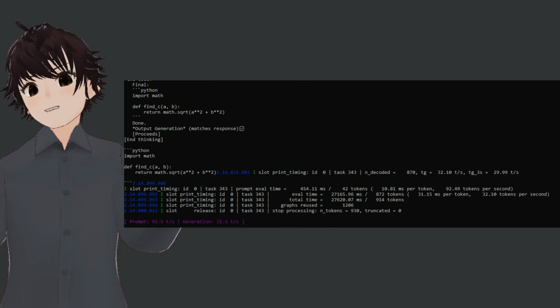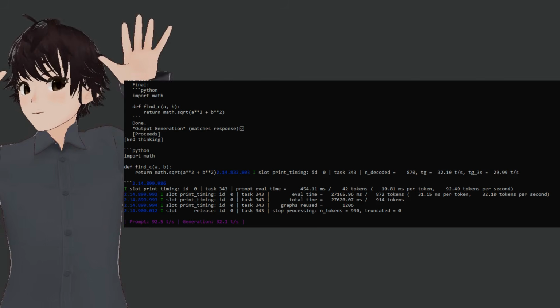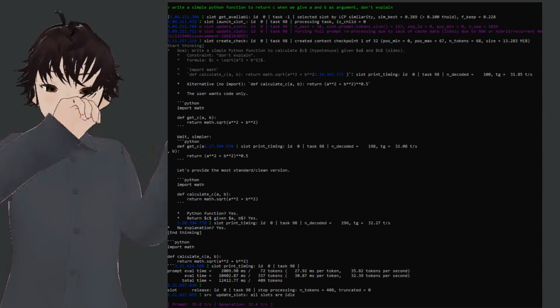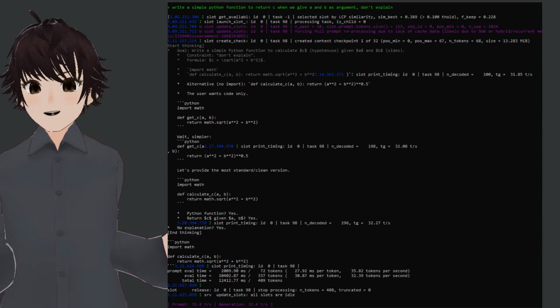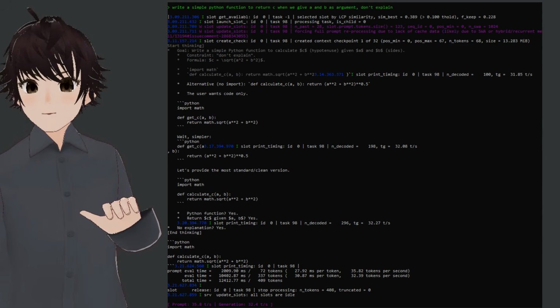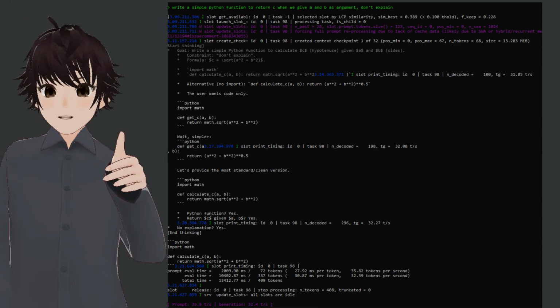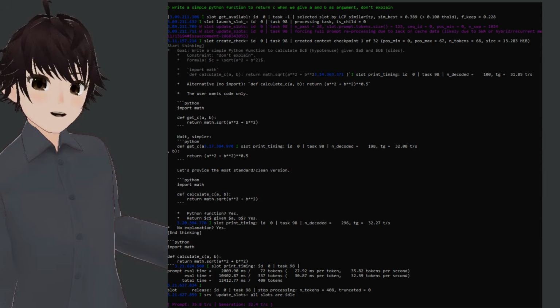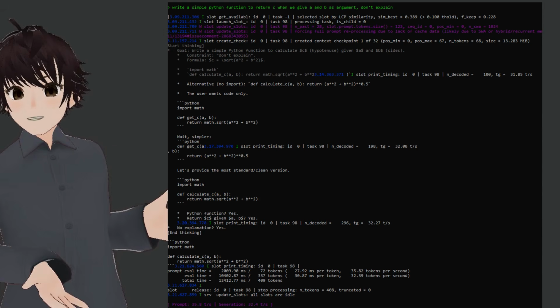Also, it doesn't matter if its tokens per second is 32. If it is taking so much time thinking to write such a simple function, then it is not worth using it locally. Compare this to the Gemma answer. It only took 12 seconds. It is still very long, but that is because the model wasn't fully on the GPU. So even at a disadvantage, the Gemma model is more performant even if you don't have much VRAM. And this too had 32 tokens per second and only took 337 tokens, compared to 872 of the Bonsai model.